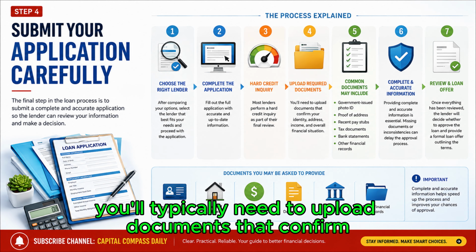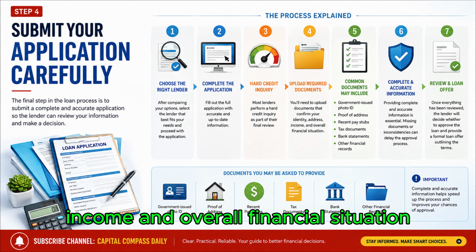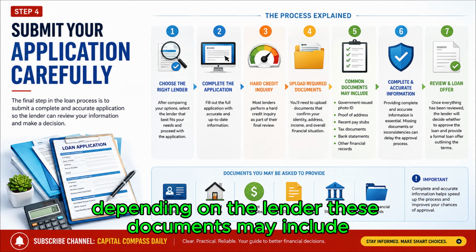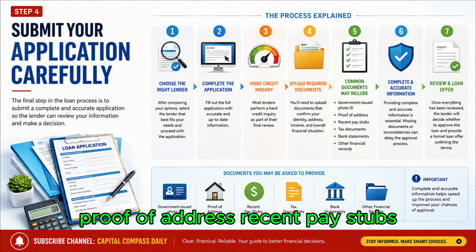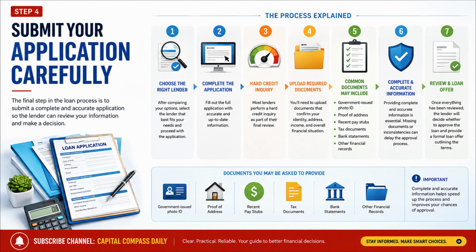You'll typically need to upload documents that confirm your identity, address, income, and overall financial situation. Depending on the lender, these documents may include a government-issued photo ID, proof of address, recent pay stubs, tax documents, bank statements, or other financial records.